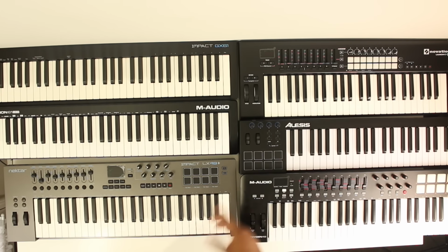You know, it makes some clickiness, but it's not noisy. Whereas you go to something like the LX and the GX series, they're very noisy keybeds. It's a lot going on in there. No matter how hard or how soft you play, they're going to be loud.